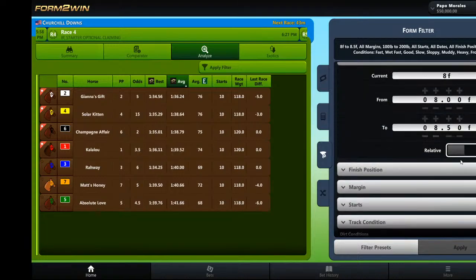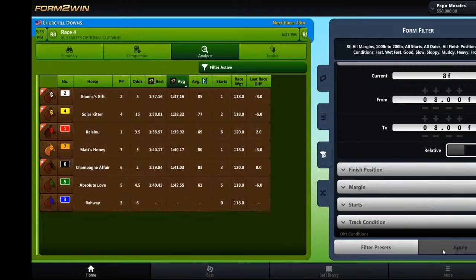Now I wonder if I really drill down this stuff and just look at races at a mile at this distance. Well, the 6 still gets pushed down a bit. So maybe try to beat the favorite here. I'd be interested in the 2. That's the square price, 5 to 1, Gianna's Gift.